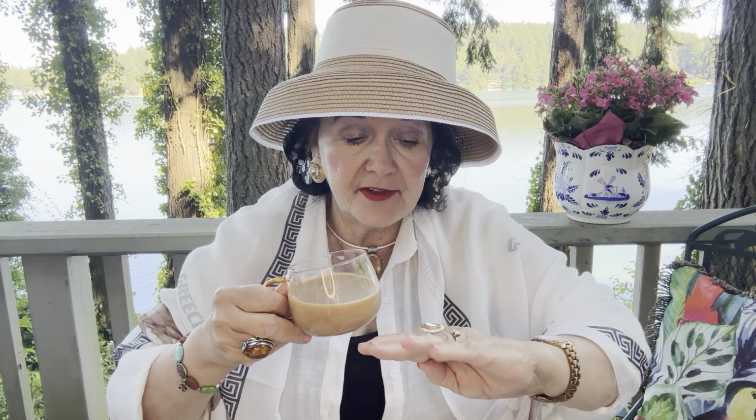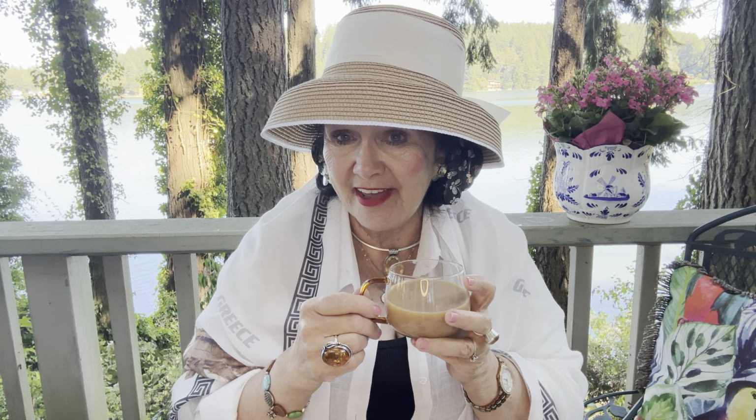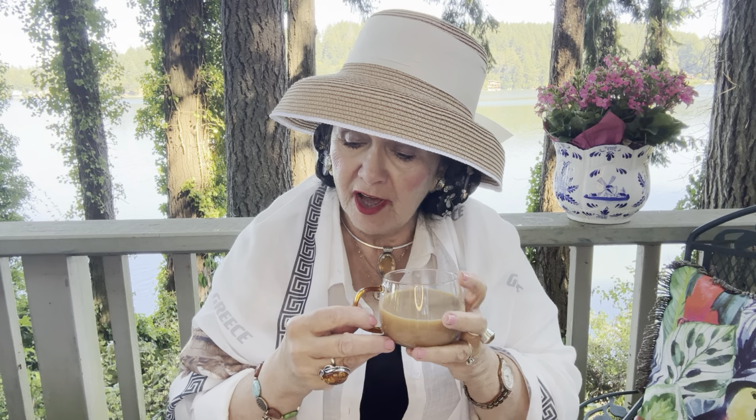Isn't that a beautiful cup? It's clear glass. I think it goes with my Baltic amber and my citrine. You know, it has that feeling. It's very fine. Made in Italy. It's an original design for the Museum of Modern Art in New York, and it was in the gift shop.